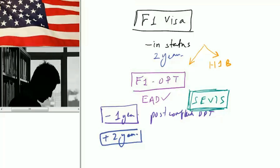There are different hacks that people use, even if you don't have a job. For example, they use letters from consultancies. Even F1 OPT requires a job offer for your DSO when you are applying for the EAD, the work authorization. That's why you need a job offer before this. But even if you don't have one, you can still manage it.